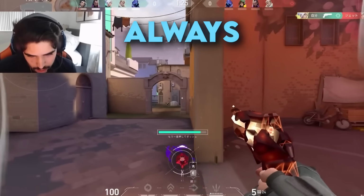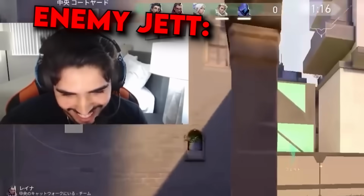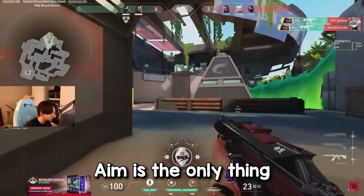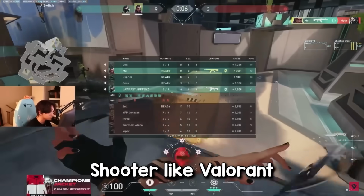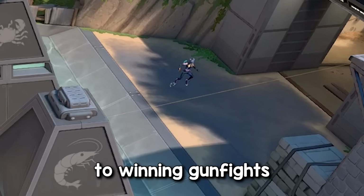Do you feel like you're always getting one-tapped by enemies before you even have a chance to react? It might not be your aim that's the problem, but your movement. Many people think aim is the only thing that matters in a tactical shooter like Valorant. However, your movement is just as important as your aim when it comes to winning gunfights and clutching rounds.